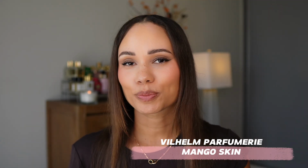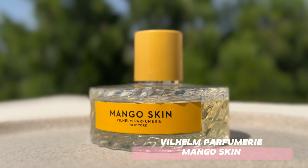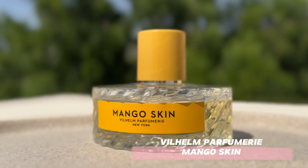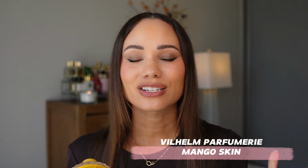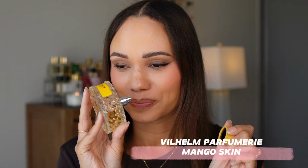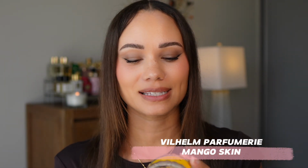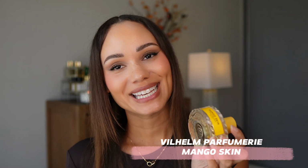It's a very tropical fragrance, and it just gives summer vibes, complete summer vibes, like you're sipping on the most delicious mango smoothie on a beach in Jamaica. I absolutely love this. One of my forever favorite summer fragrances. That is Mango Skin by Vilhelm Parfumerie.